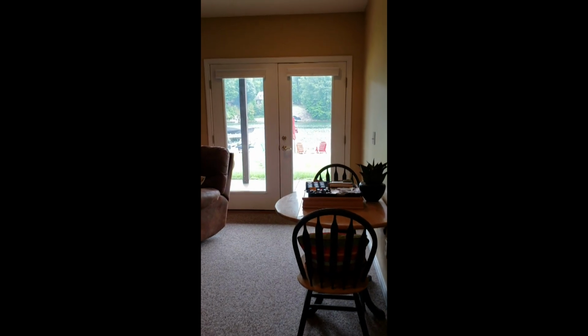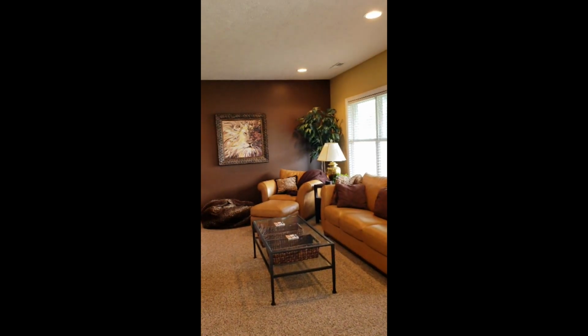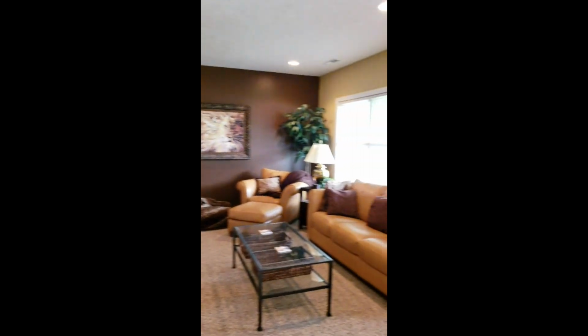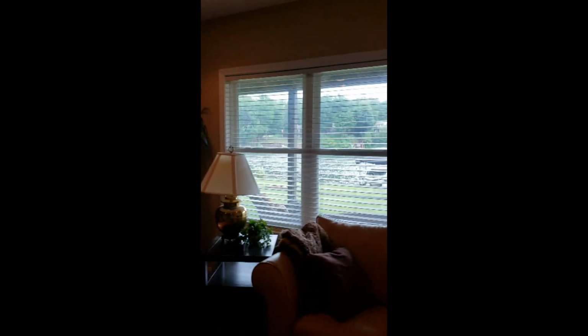Okay, so now we are in the walkout basement, which is the family room. It has the atrium doors that go right out to the water. Big, huge space here. Again, recessed lighting, carpet. It's got great window sizes, custom blinds.